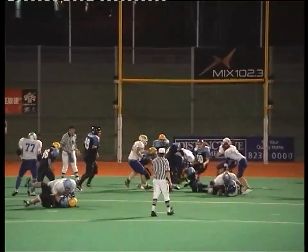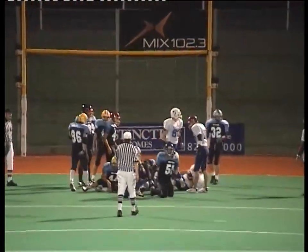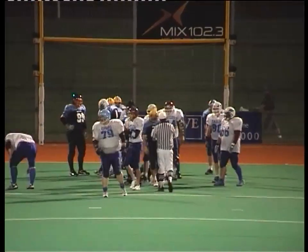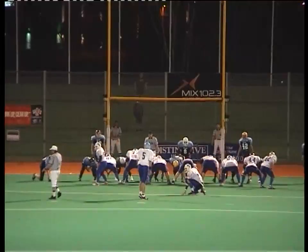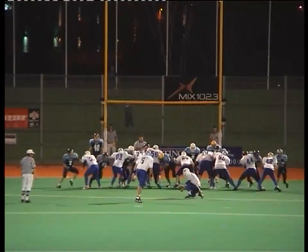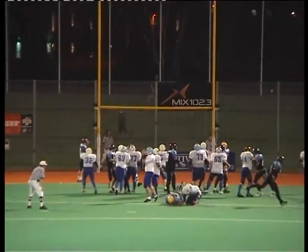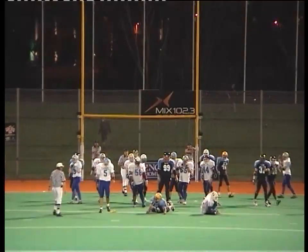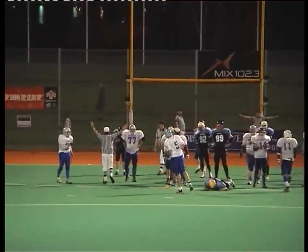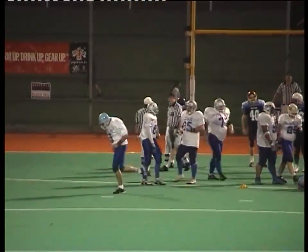Hands off to Lincoln Becker, who weaves his way up the middle. Great run. Short of the first down, and here comes the field goal unit. Looks like about a 27-yard attempt. For the lead, it is up! No good! Flag on the play at the spot of the holder.